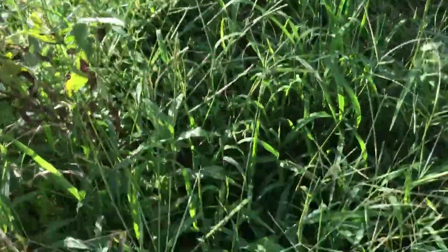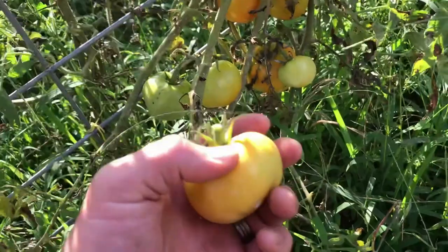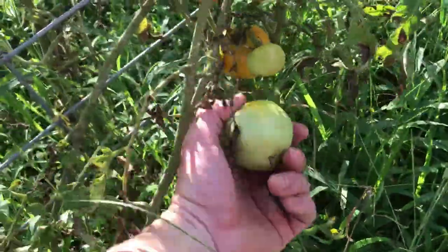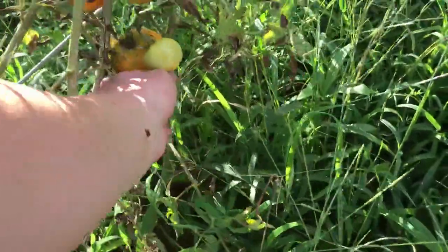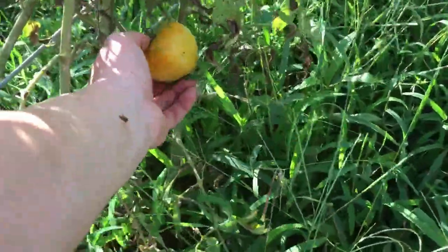They're looking good. Picking the rest of them, we've already picked probably two 5-gallon buckets this season. So these on this end are pretty much playing out. We're just going and picking them. Some we're picking a little green, because by the time they get to this part of the season, it's like the bugs want them more than we do. So we're going to pick those and let them finish out.